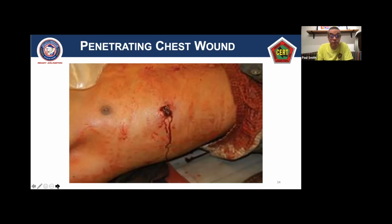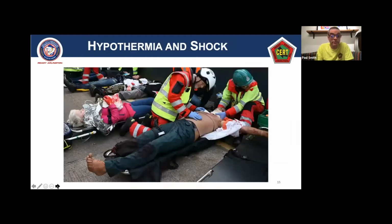This is called a pneumothorax, air in the chest. These injuries are very common in shootings, and rapid treatment can potentially help keep someone alive until help arrives. We're going to talk about this one in detail later, but the short version is to cover the hole. The fourth fastest preventable cause of death may not be obvious, and it's hypothermia and shock.